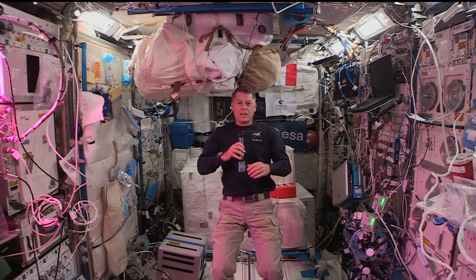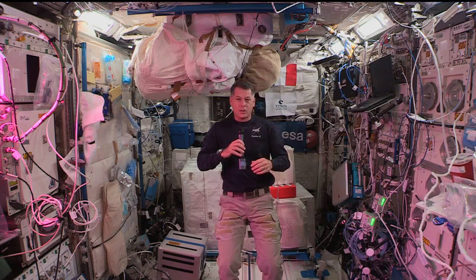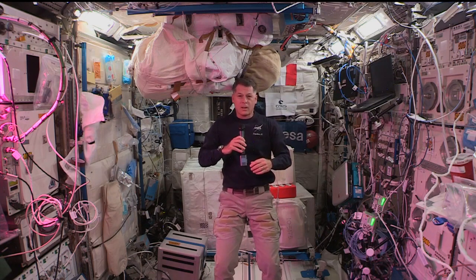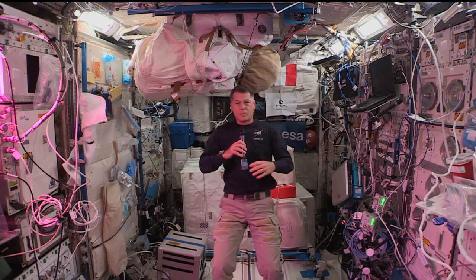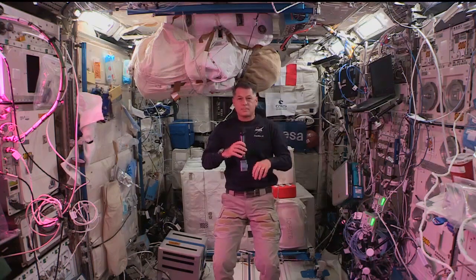But we're looking forward, again, to installing. We're going to get a chance to do two of these arrays here in about a week and a half or so. And looking forward to doing that to help the space station's power supply.